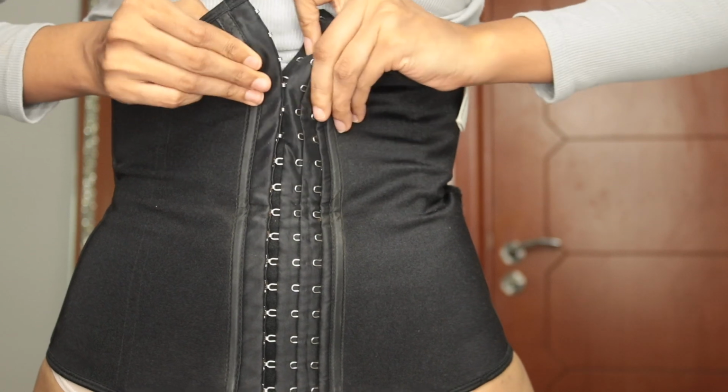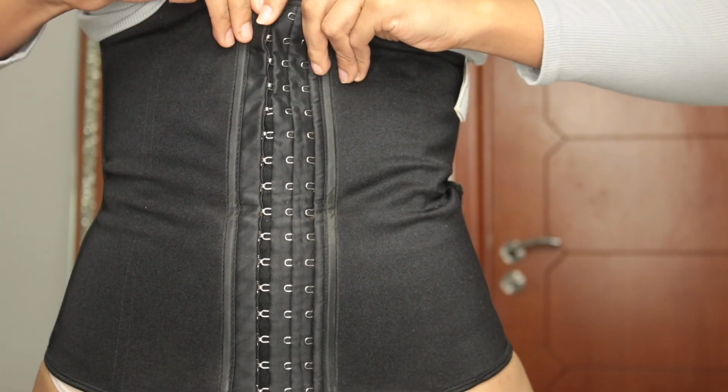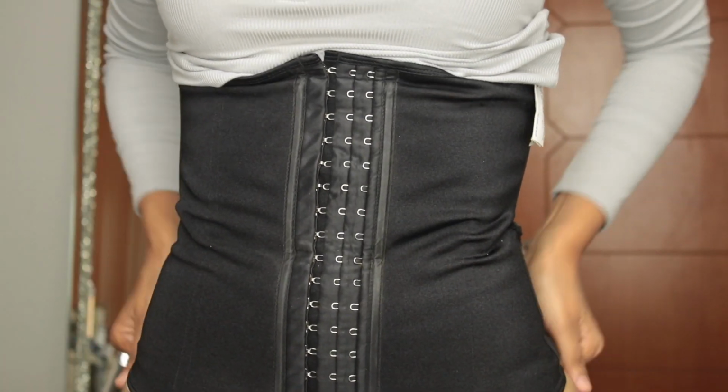Also, you can try waist trainers. So let me tell you about waist trainers. I have tried it in the past, and I will say that it takes a little bit of time to get comfortable with it because it's a very movement restrictive garment. So you will feel very uncomfortable in the beginning of it all, but I feel like it does ease into you.